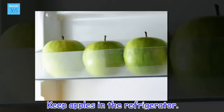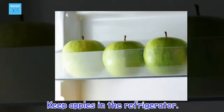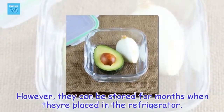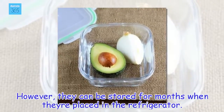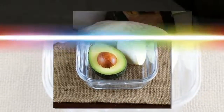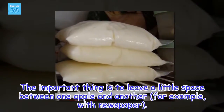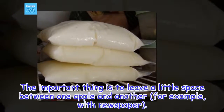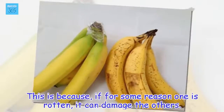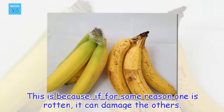Keep apples in the refrigerator. However, they can be stored for months when they are placed in the refrigerator. The important thing is to leave a little space between one apple and another, for example, with newspaper. This is because, if for some reason one is rotten, it can damage the others.